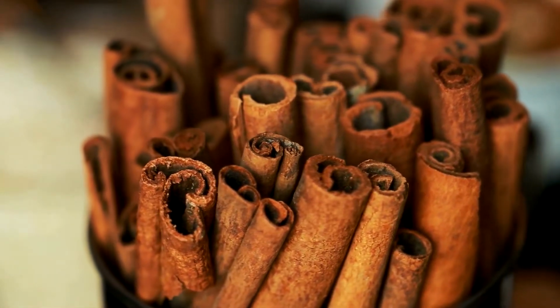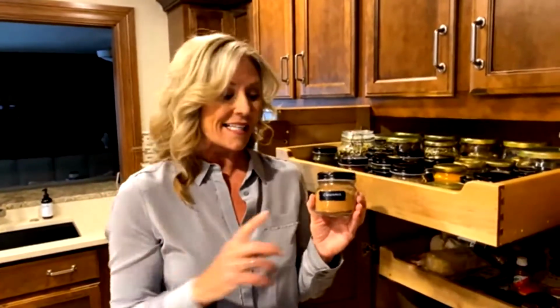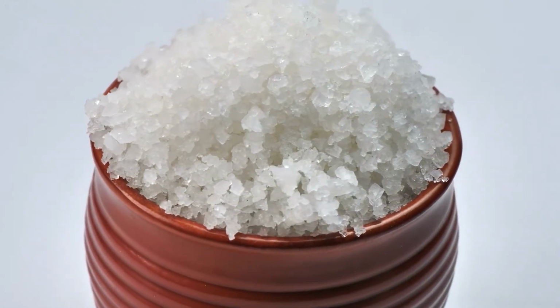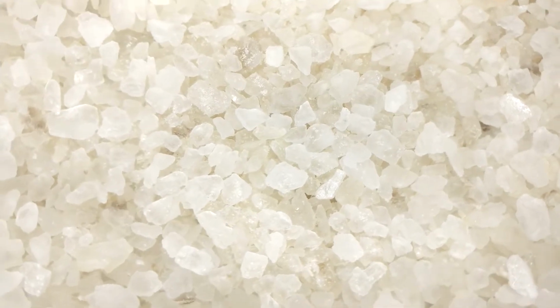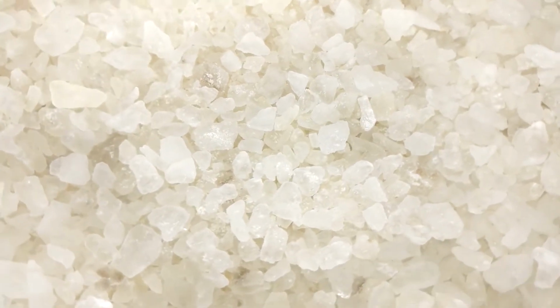Also cinnamon, of course. This is a very important spice in many different cuisines. It's not only used in baking, but also in savory dishes. And then there's salt. Salt is absolutely a very important spice that you need to have in your spice cabinet. And there are many different types, but you need to choose the one that you prefer in your food.